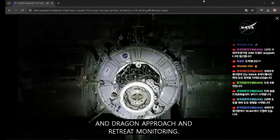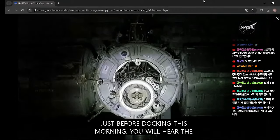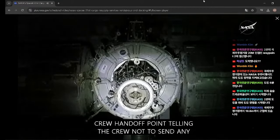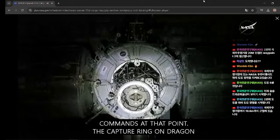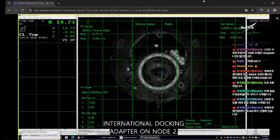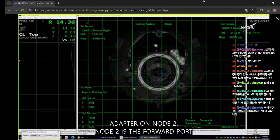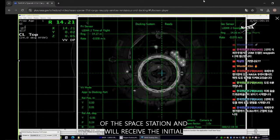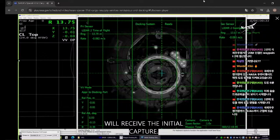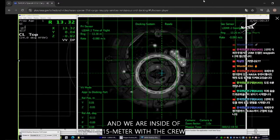Just before docking this morning, you will hear the call for CHOP, which is the crew handoff point, telling the crew not to send any commands at that point. The capture ring on Dragon will interact with the international docking adapter on Node 2. Node 2 is the forward port of the space station and will receive the initial capture. And we are inside 15 meters with the crew handoff point coming up in less than 3 minutes.